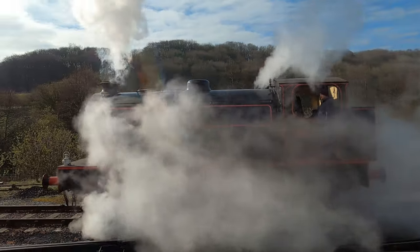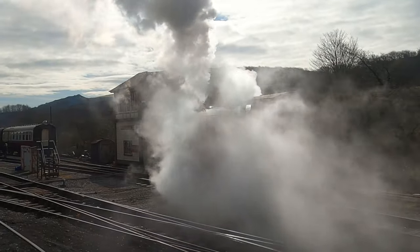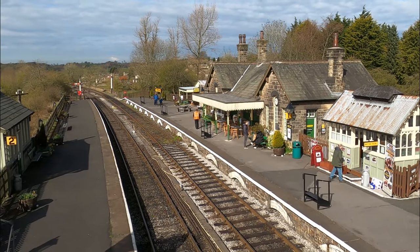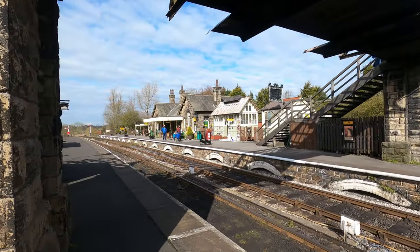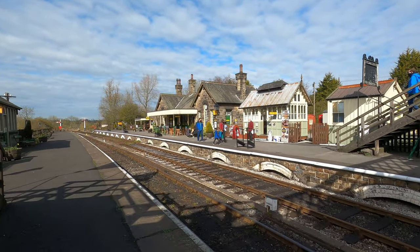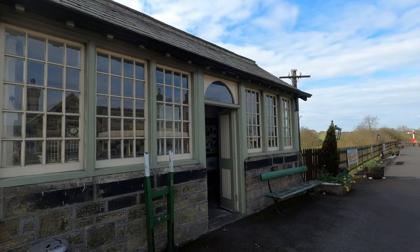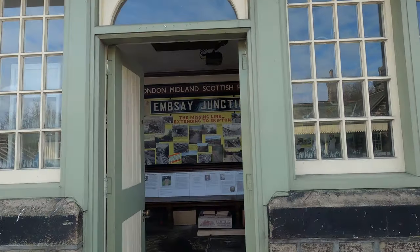In the cold air this morning, the steam creates a dramatic scene as the loco works hard to get the train ready. With the layout of the track and the points as they are, there is the need for a double shunt to get the coaches out from their storage sidings over to platform one, ready for their departure up the line. On platform 2, the waiting room includes a fine display of photos and stories about the history of the line.